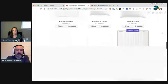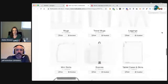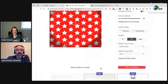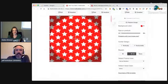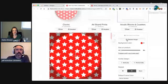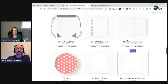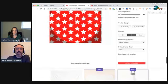Like let's say we wanted to add clocks. I love clocks. Here's a repeating pattern. Okay, I guess I have a background color of red. You can choose the frame color, hand color. Some of these products have more features than others, but this is the thing. In your blueprint, just set it up the way you want it.